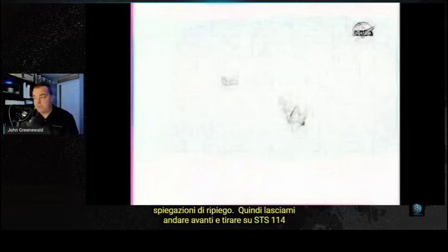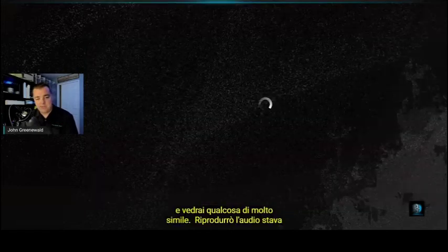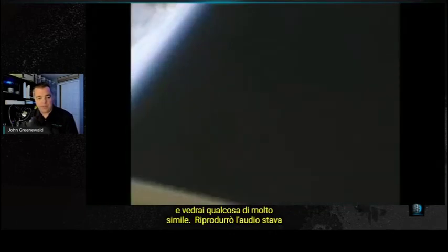So let me go ahead and pull up STS-114, much clearer than STS-48. Obviously, much time had passed, and you'll see something very similar. I'll play the audio as well.